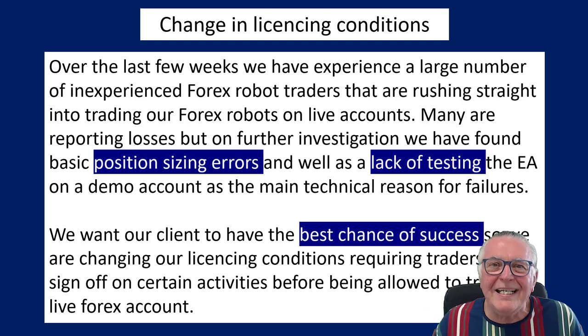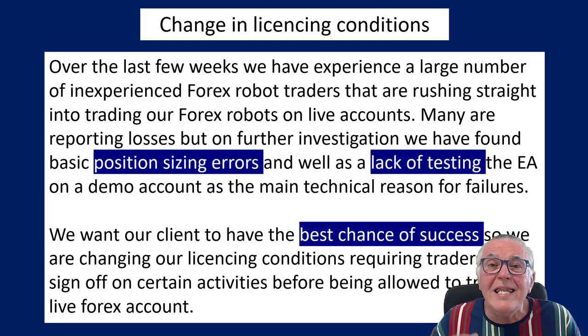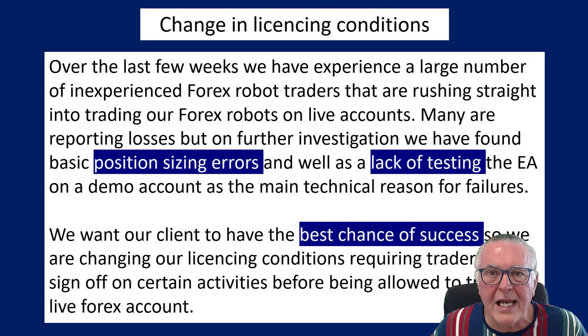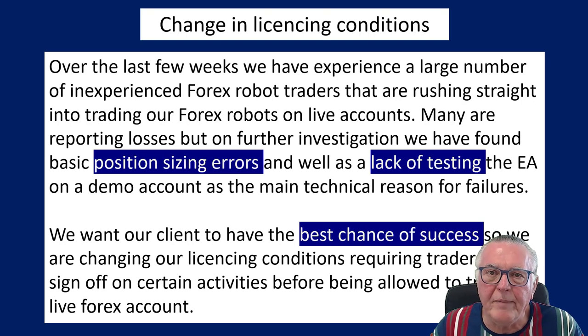So we've changed our licensing processes in terms of live account trading, which will require you to sign off on certain items before the license will allow you to trade a live account. You'll freely be able to trade demo accounts, but to trade live accounts, you will have to sign off on a number of items. Let's have a look at those items.